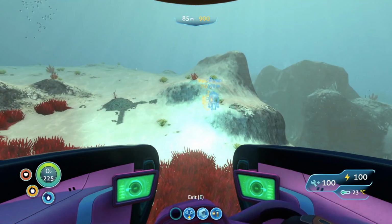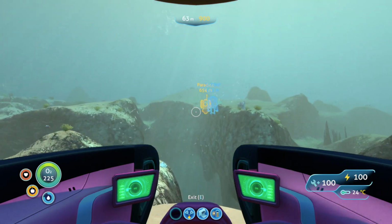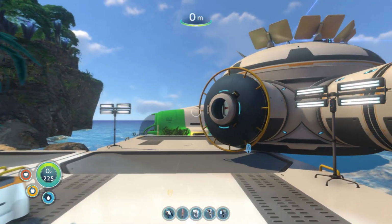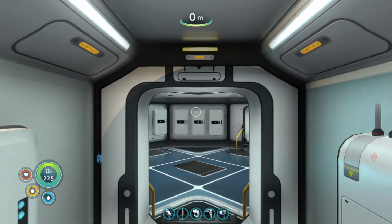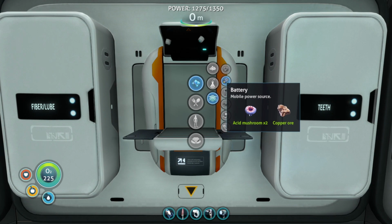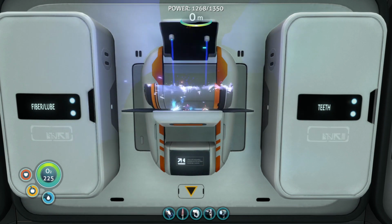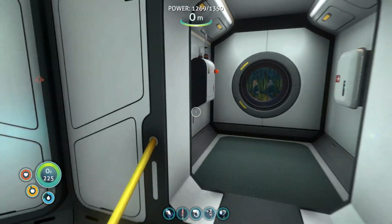Let's head back to Paradise, make ourselves another battery, another power cell, and we will be ready to set off here. Alright, back on Paradise. Let's head inside here, and we'll get with our fabricator really quick. Make ourselves another battery, and make ourselves another power cell. We'll go ahead and throw this baby on the charger, and we are ready to go here.